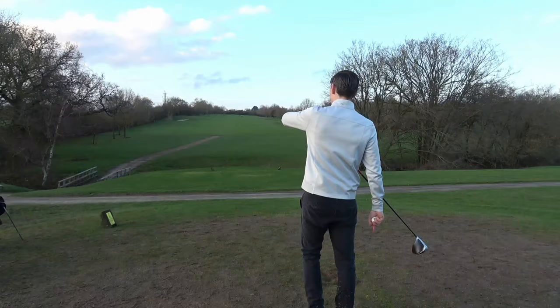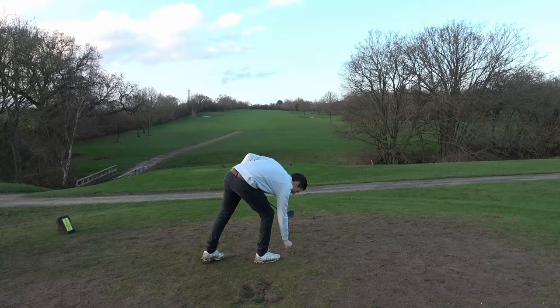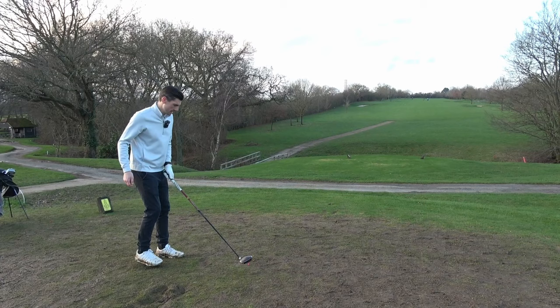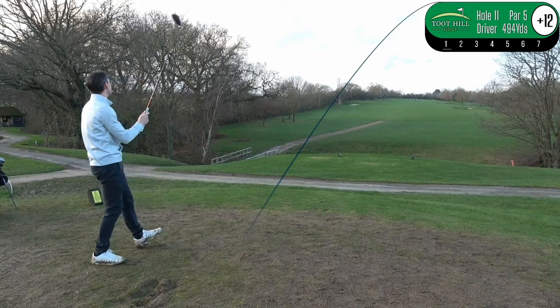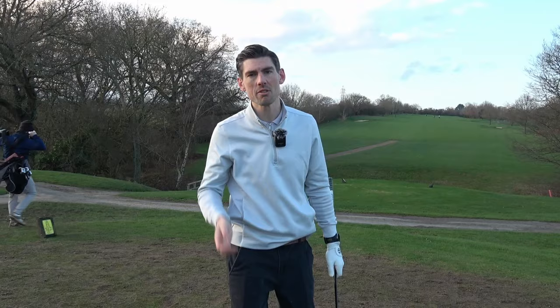11th hole, par 5, 494 yards. I'm not gonna say it. You can tell for yourself. Oh God. Yeah, right. Sit. I don't know. Oh, yeah. Okay. Cut across that really badly. Left the face open. Just did everything wrong. Basically, you do the opposite, and then you hit a really good strike.